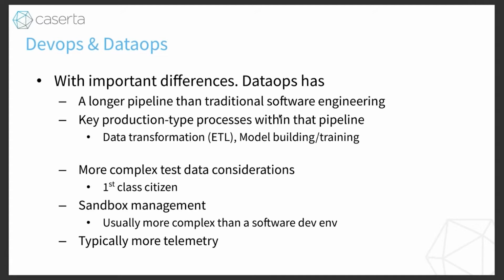Now, these are not apples and apples, right? So we want to make it clear that there's some important differences between the two. We do want to bring automation and telemetry into everything, and infrastructure as code, and apply pipeline quality checks. For example, the ability to watch data as it flows through a system and understand when there's been material differences to that data that maybe the code's not expecting.